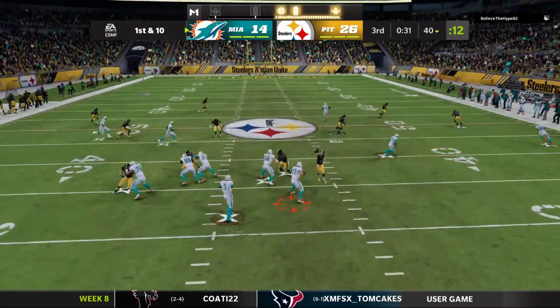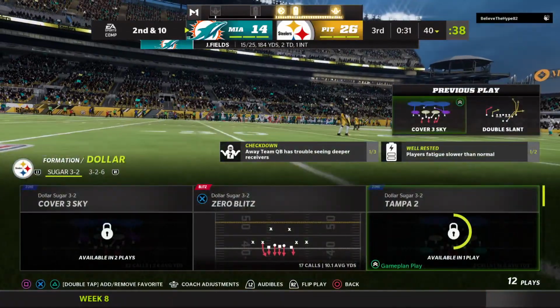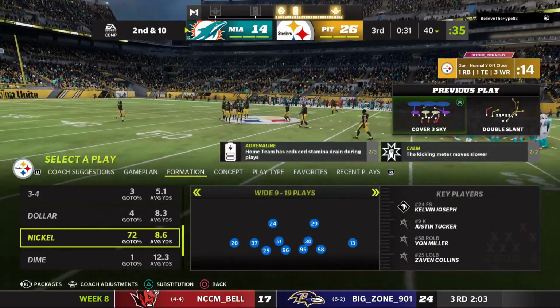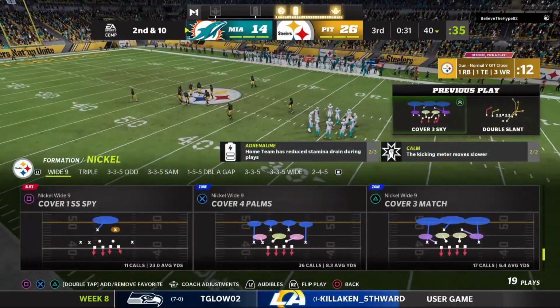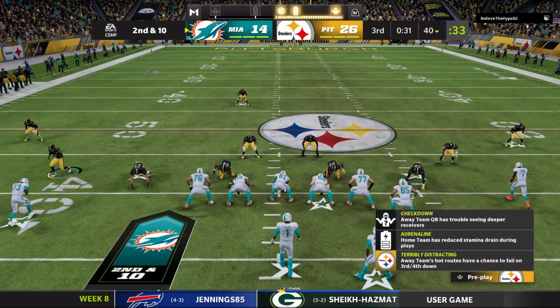Now Fields. That one tipped, and it's incomplete. Well, good hands there defensively. That's 2nd down. You could tell they wanted to get that ball downfield, but they had nothing working in the secondary, so he dropped it off to the running back. That one ended up incomplete.